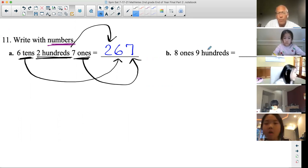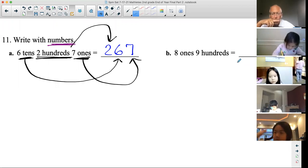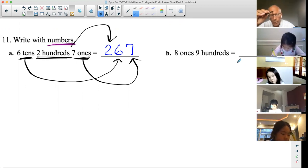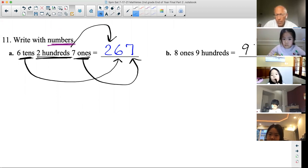Now, raise your hand if you do the next one. 8 ones, 9 hundreds. Write down the number right now. 8 ones, 9 hundreds. And I'm wondering, what number did everyone write down? Raise your hand. Valerie, I want you to go first on this one. 908. How did you write it down? 908. Right. Very, very good.